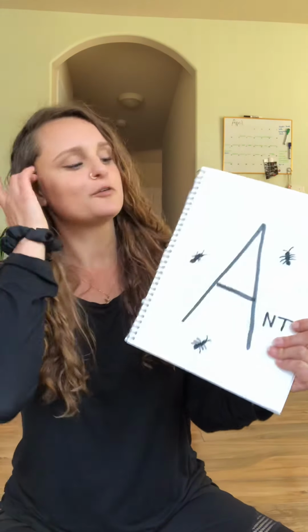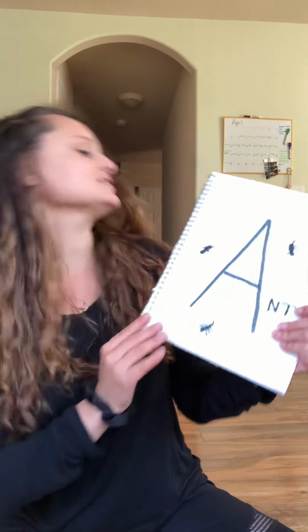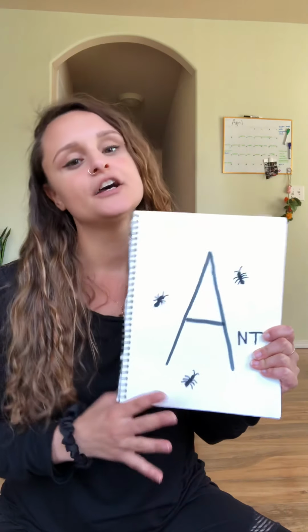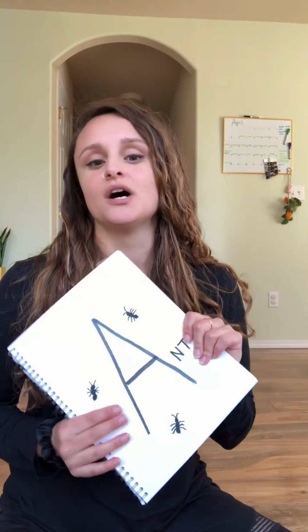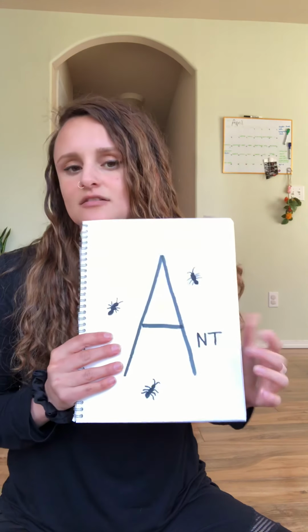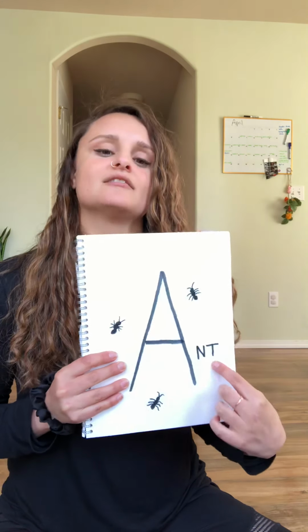So let's do the craft, and then at that point I will talk to you more about ants. So here is kind of what I did. The one we did before didn't really happen. So you can make your craft however you would like. If you want to just draw an ant, you could do that. I know a couple people just drew an ant, but this one is just to help the kids learn how to write their letters and learn how to spell.